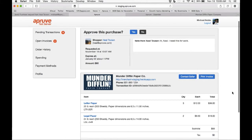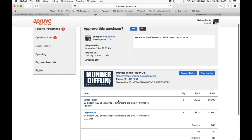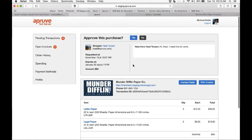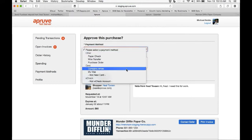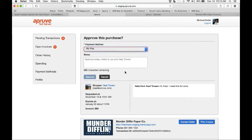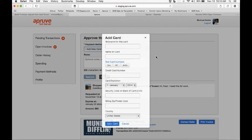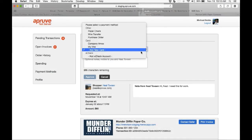So again, I see full line item detail of everything Neil wants. These are links right back to the product pages of the website. And I'm going to approve this purchase. Now, from here, I could pay for it directly. The most simple way would be I could use a credit card. I could always add a new card. I could use an ACH and an e-check and debit directly from my bank account.